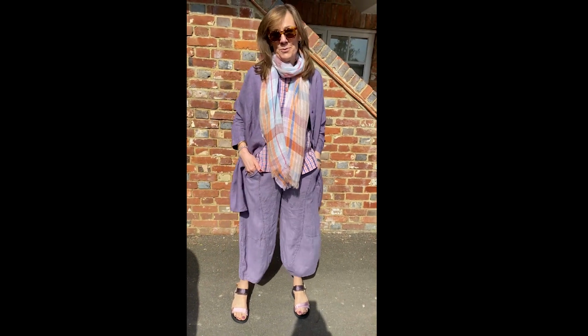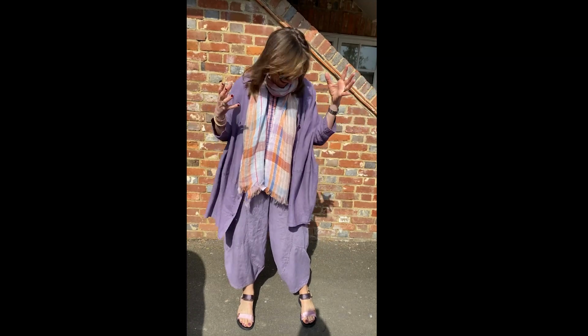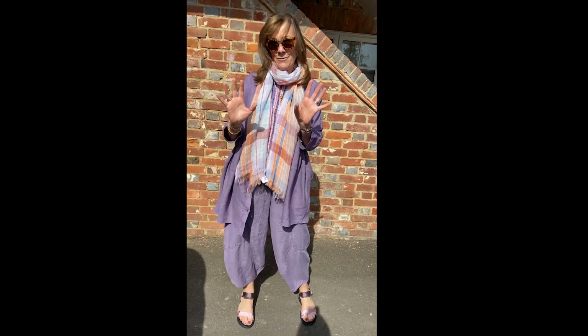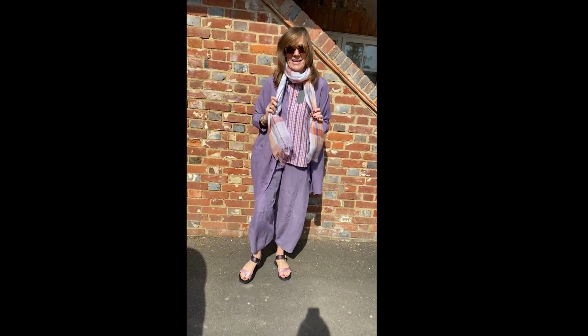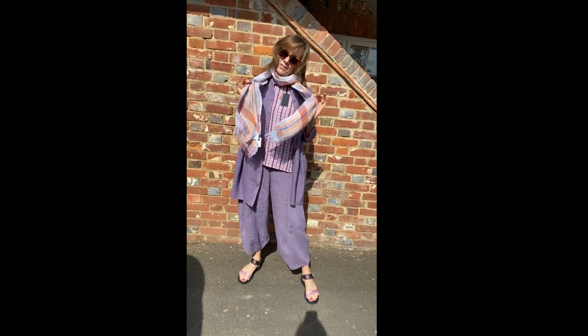Again, a really super outfit from Oska. This is what I call my inner artist side coming out. I just think it's such a fabulous outfit. So I hope you like it, because I really feel really comfortable in this. I'm gonna start with a scarf.